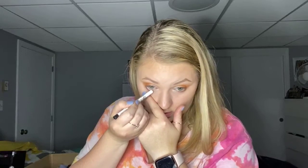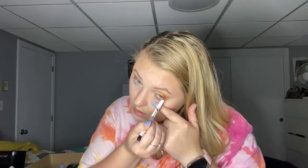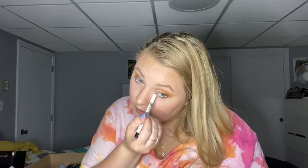And I don't think I have my white liner in here for some strange reason. Oh, there it is. It's just in the wrong spot. I need to be a little bit more organized with my makeup. So this is just Pharmacy's white regular liner. Hey, Shay Love. I literally love that name. So pretty.